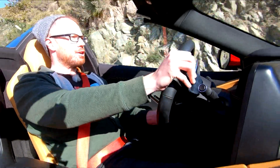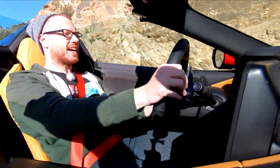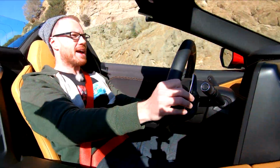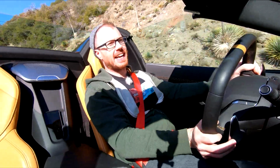Instantaneous upshifts and downshifts. Beautiful gear spacing, nice and tight gear spacing. And it really makes the experience of wringing out this engine very satisfying.